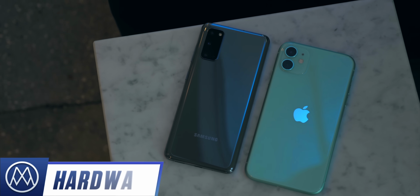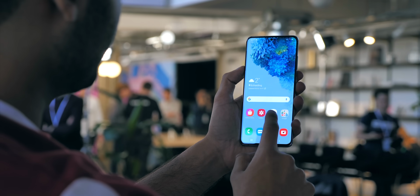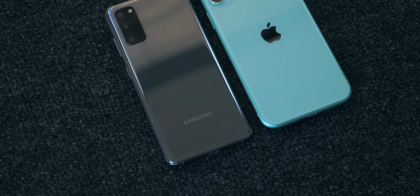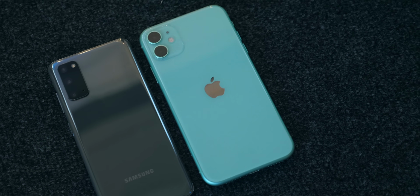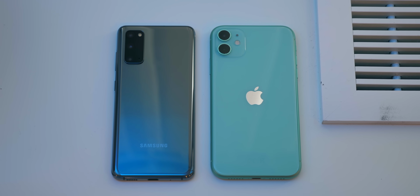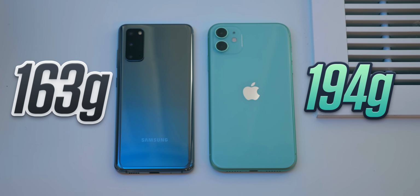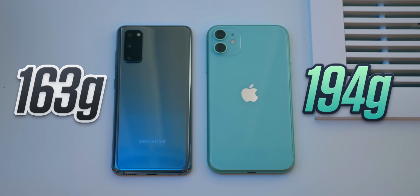To hold, the new Galaxy S20 feels a lot like any other Samsung flagship. It's mostly glass with a curved back and a slightly narrower body than we're used to, so it's actually relatively compact feeling in the hand. I will say this though, it is in stark contrast with the way the iPhone feels. Apart from height, that phone is bulkier in every dimension. It is thicker, it is wider, and far heavier. We're talking 194 grams, which makes the 163 gram S20 feel featherweight.